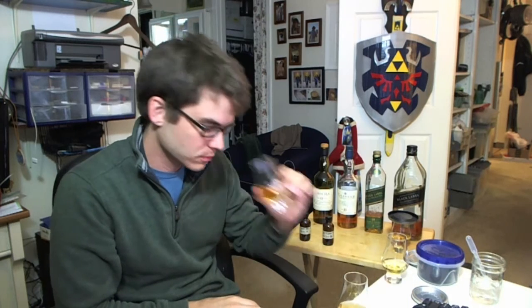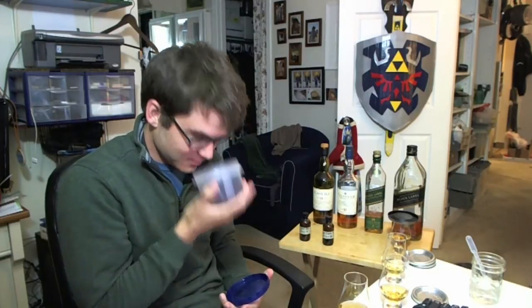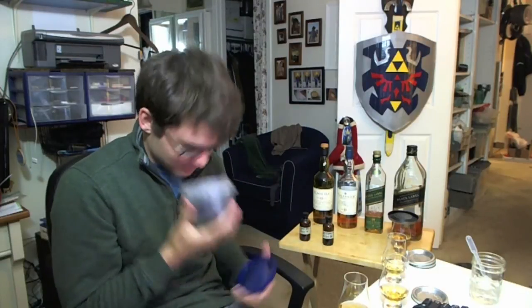So smokiness wise, the green label and the Talisker blend are actually more similar, but the green label has salt like the Caol Ila blend. So they're probably adding some other whiskeys that bring out that saltiness. Boy. Okay, just give me a second here. A little coffee. It's good.